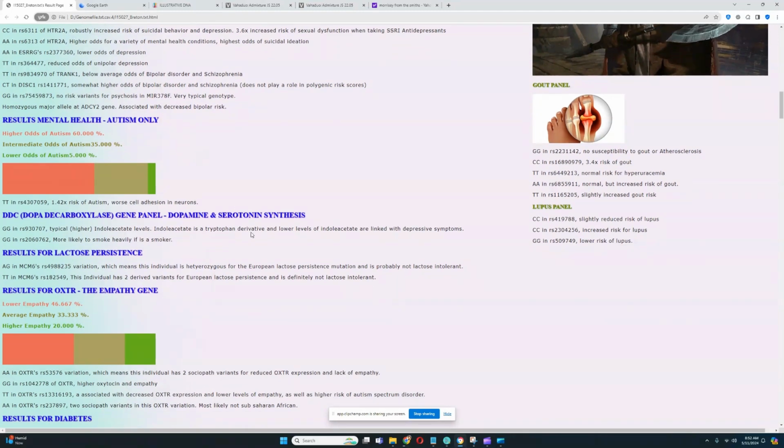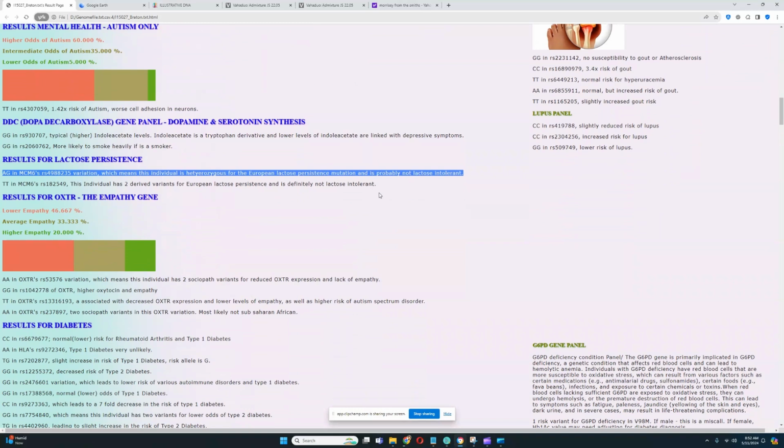So for lactose persistence, it looks like he's heterozygous for this variation in MCM6. However, he actually has two derived variants for European lactose persistence in this other variation, so he is probably lactose persistent overall. Totally lactose persistent. Even if he didn't carry the variant in this variation, he still would be lactose persistent. But the fact that he carries homozygous variants for European lactose persistence here, and also heterozygous variants here, means he definitely is lactose persistent. Very, very good. Well, he's a medieval individual, and by that point, everybody in Europe was already lactose persistent.